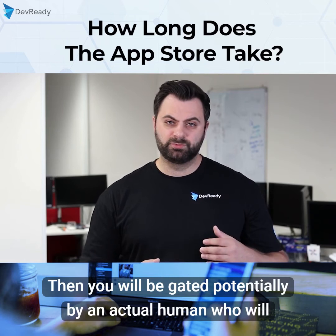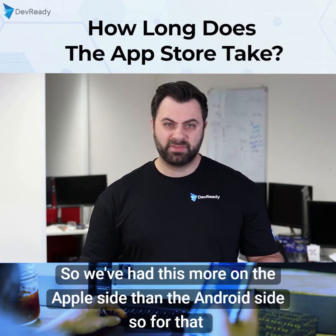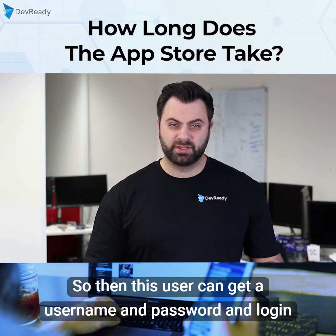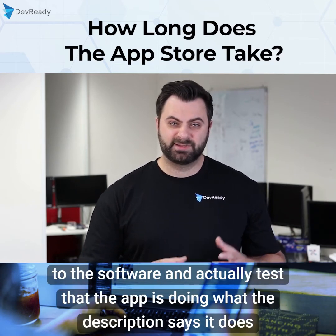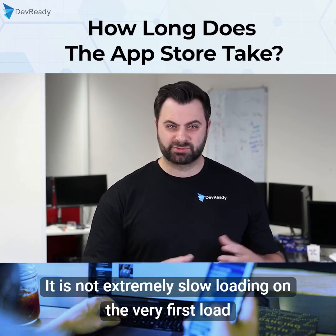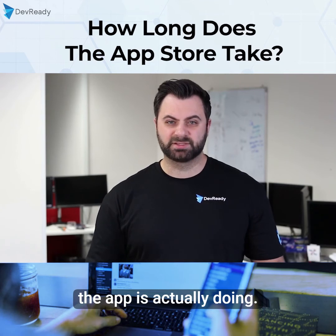Then you will potentially be gated by an actual human who has to test your app for the first time. We've had this more on the Apple side than the Android side. For that, we have to make an Apple account on our software, so this user can get a username and password, log into the software, and actually test that the app is doing what the description says it does. It doesn't crash as soon as you get into it. It's not extremely slow loading on the very first load and things like that. And that the screenshots match up to what the app is actually doing.